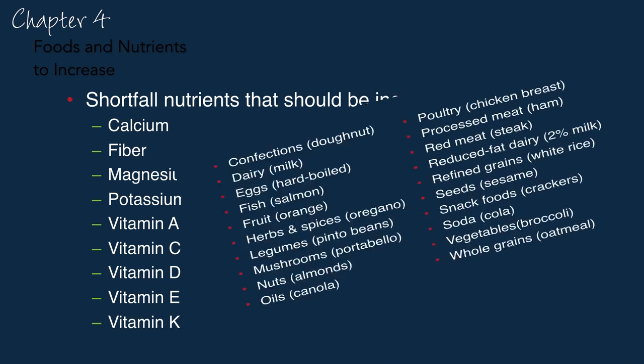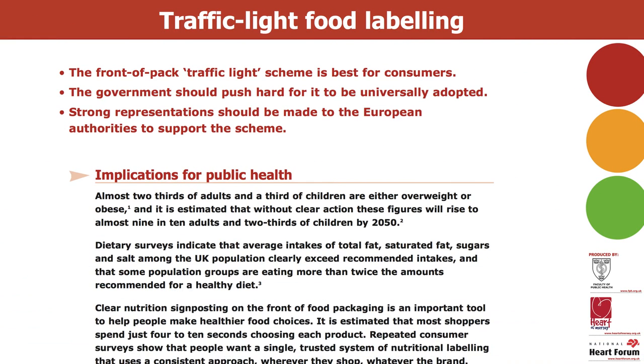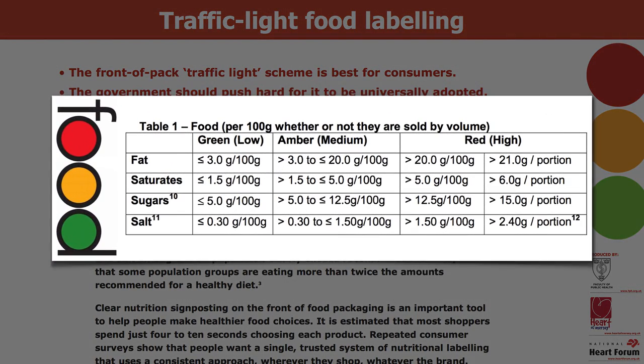Let's look at 20 different types of foods to see, based on the federal guideline criteria, which foods are the healthiest and which foods are the least healthy. To illustrate, I'll use traffic light labeling like the UK signpost system, which assigns colors, green meaning go, yellow or amber meaning caution, and red meaning stop, and think before you put it in your mouth.